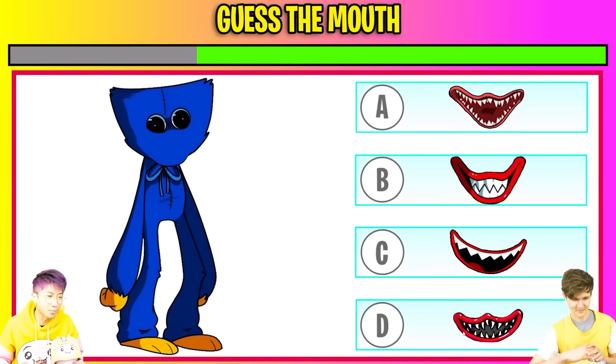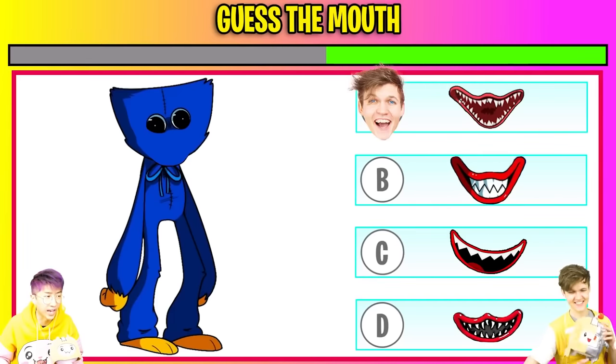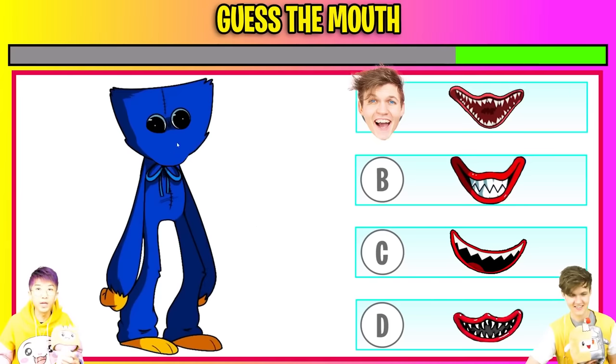I feel like it's D or B. I'm gonna guess A. Oh, yeah, Huggy Wuggy does have a lot of teeth. That does look right. Is it B or D? These both could work. I think in this song, if I remember right, because this is the Friday Night Funkin', Huggy Wuggy, he's smiling. I think it's B.